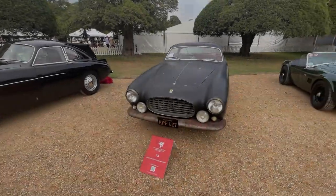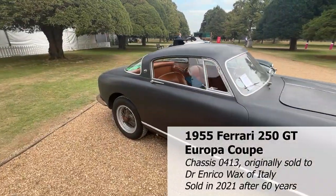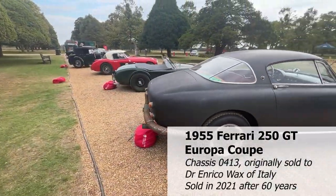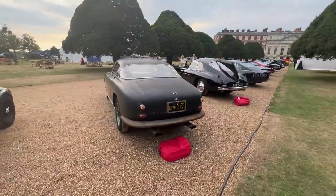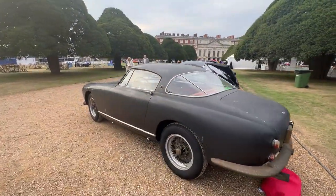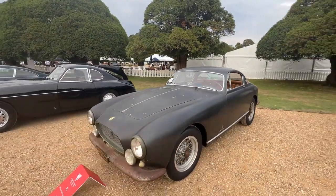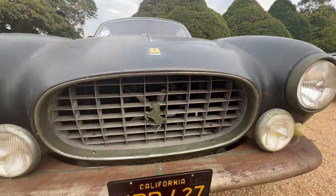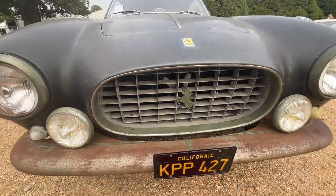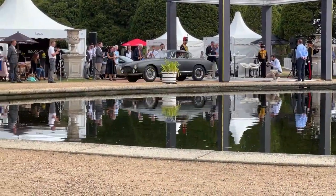This 1955 250 GT Europa Coupe was originally owned by an Italian. He specced it from new with some interesting features. He was the importer for various exotic materials into Italy, such as Moët champagne from France, Connolly leather, and whiskies from Scotland. But the car ended up in LA, where it was found in a barn a few years ago. It has been fully mechanically restored, but has been left with this absolutely stunning patina. The owner drove it for the first time today, after being restored in LA. It's the first time he's actually properly got behind the wheel of it.